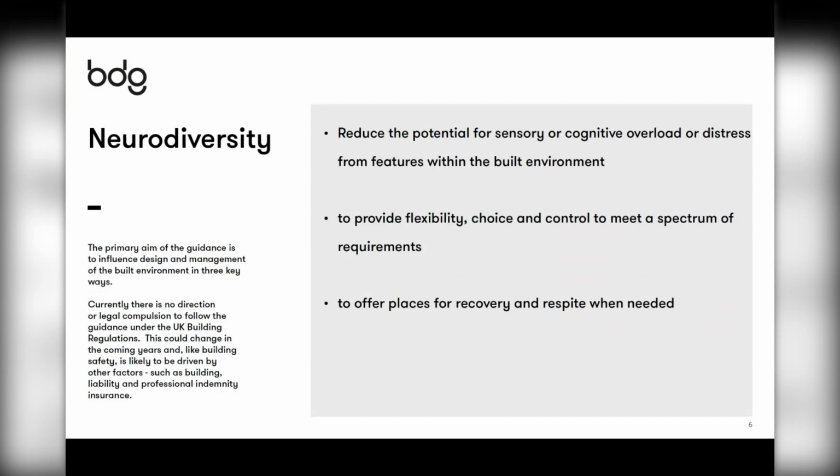And we talk as people are working more and more in open plan workspaces, and BDG, workplace is our key work area. It's something that we've spent an awful lot of time over many decades working in, and we specialize in repurposing buildings. That's quite important, because those buildings can sometimes be a little difficult to work with in the current regulatory framework, but to offer places for recovery and respite when needed.